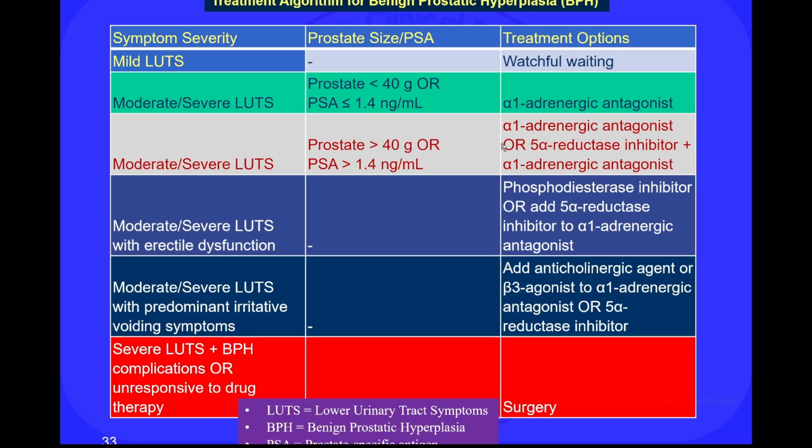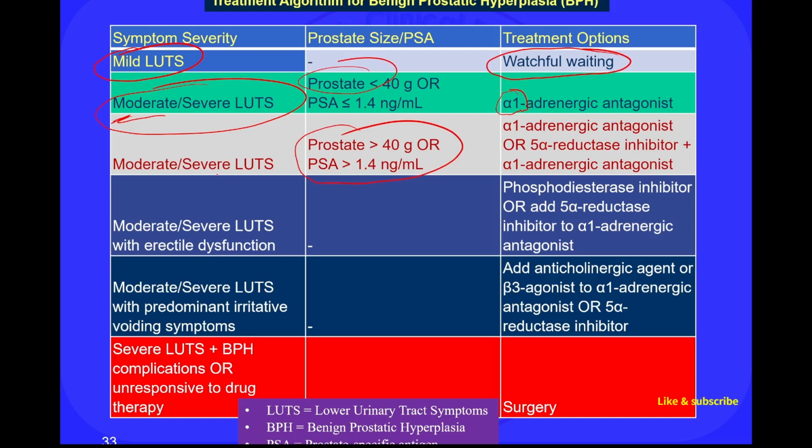Okay, this table here presents an algorithm of how to treat patients with benign prostatic hypertrophy. If we have mild symptoms, we don't need to treat, we only need to monitor the patient. When you have moderate to severe symptoms, this depends on the prostate size. For example, if the prostate size is not large, we go with the alpha blocker only. If the patient has a large prostate size, we go with the combination treatment. If the patients have erectile dysfunction, go with the phosphodiesterase inhibitor, and we can add 5-alpha reductase or alpha adrenergic, depending on the situation. When you have severe symptoms, we go with the surgery.